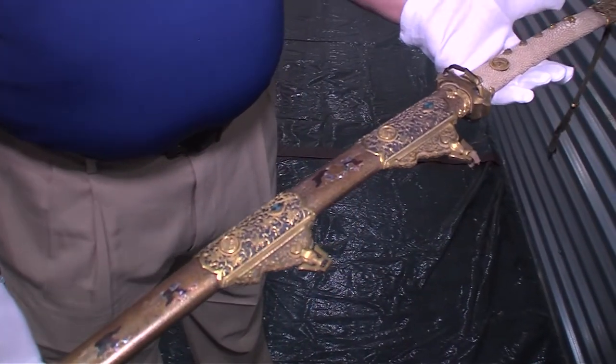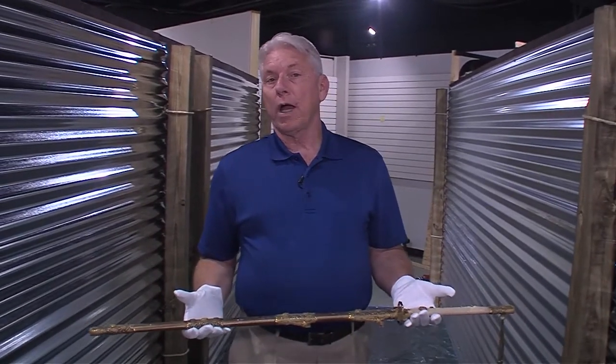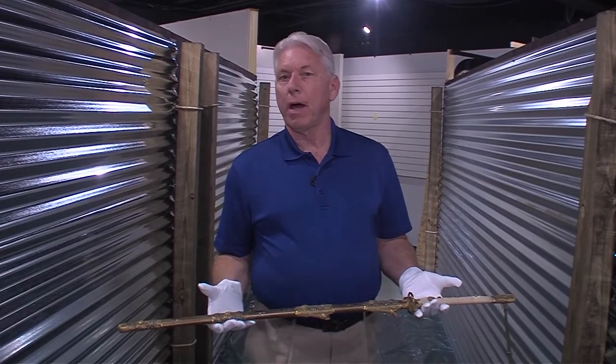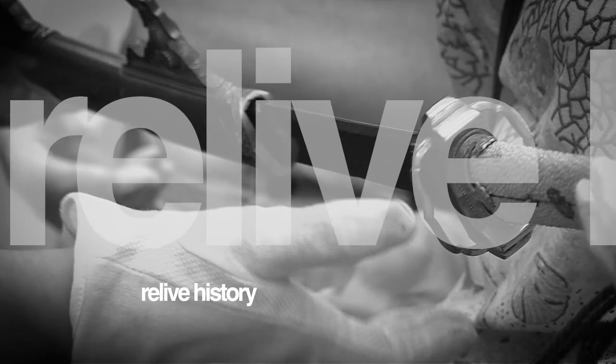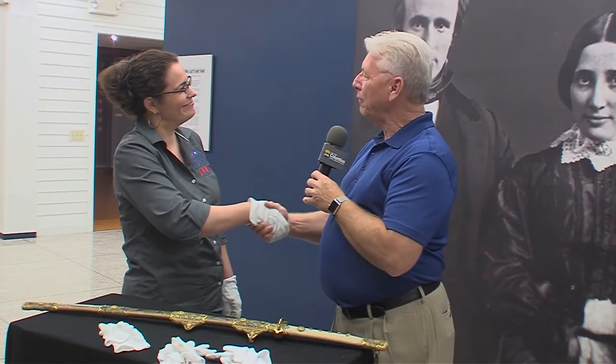Look at the beautiful detail on this artifact. And you can come to the Rutherford B. Hayes Presidential Library and Museum and actually hold some of these. And they have some great displays about medicine in the 19th century, as well as a trench from World War I. And this display is going to open later on this month. Christy told us more.